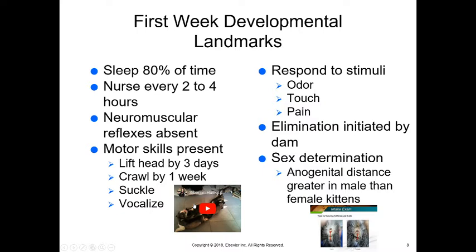They should be able to respond to stimuli, odor, touch, and pain. Their elimination is initiated by the dam, which means that she is licking their rear end in order to get them to urinate and defecate. And she will eat that so that it removes the scent of puppies in the nest so she doesn't have to worry about predators. We can start to look at some sex determination at this point.